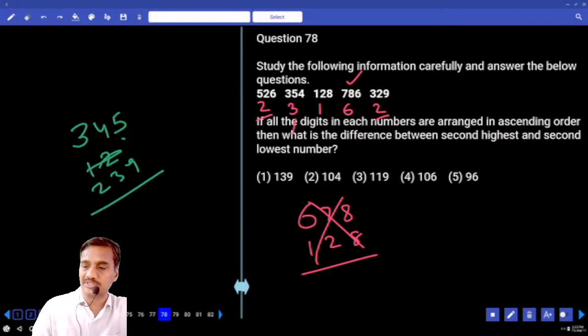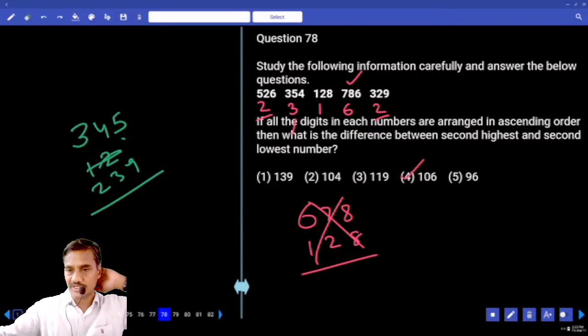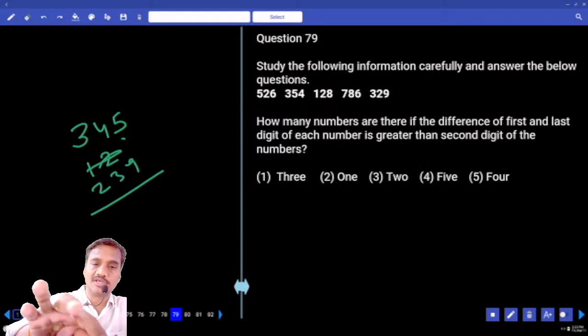Last digit must be 6. Among the given choices, what is your answer? Choice 4. Sarvendra? 106, choice 4, 78. Then 79. How many numbers are there?